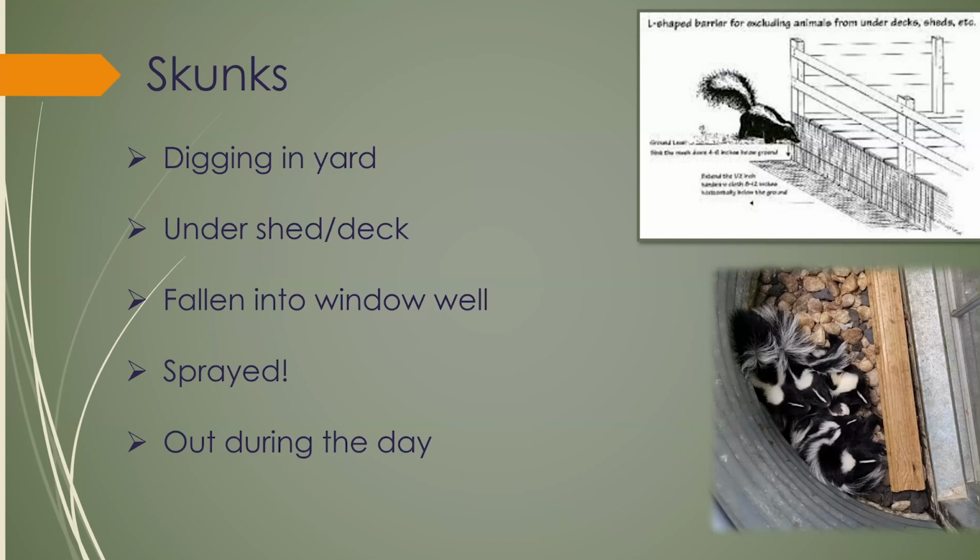But to pick up a skunk, a baby skunk, an adult skunk, you use gloves, obviously, and you pick them up and tuck their tail, because if you tuck their tail, they're less likely to spray. But if they haven't been down in the window well for any length of time, you can set them loose. The mom will wander off with them and they'll scurry away.